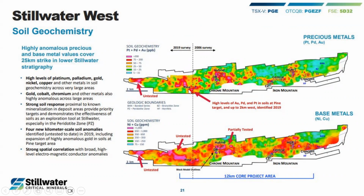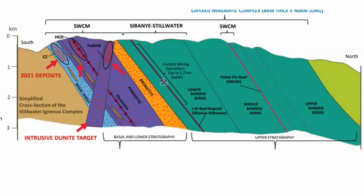And some of these are relatively recent discoveries here, for example, in the Pine area. So that is a good sign. This is a schematic diagram of a profile through the intrusion. The little red dots are disseminated mineralization. It is perhaps a little bit optimistic, but how do you want to show disseminated mineralization so that you can see it?